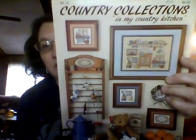I may change up the colors a little bit. The colors are kind of drab. I kind of like it. Be just a little bit brighter for my kiddos. And then Country Collections by Graphite Arts. Kind of cute. And then I think the rest of these was from my crazy impulsive thing. Let's see, there should be one more down here. Oh yeah, I got that too.